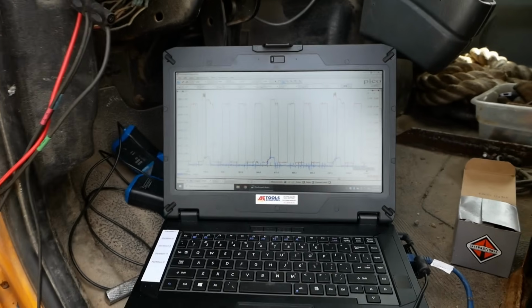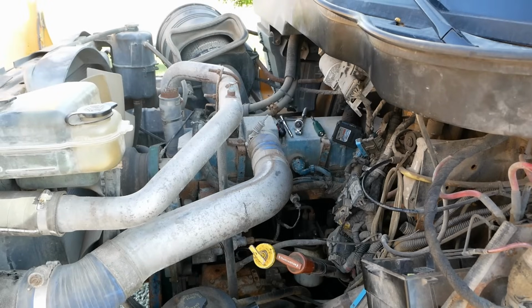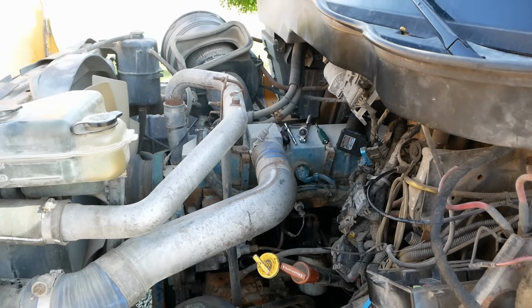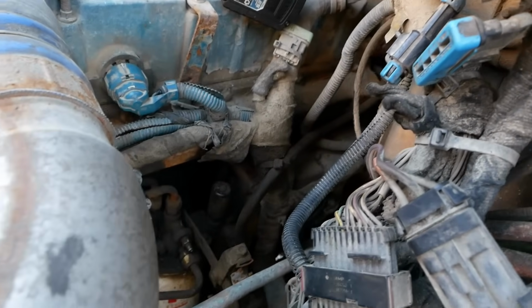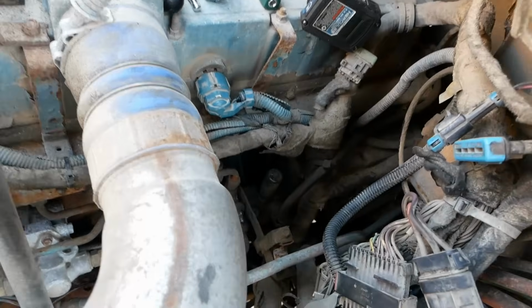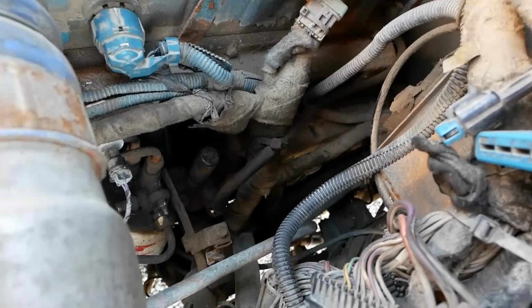Yeah, that's it, folks. I think it needs the magic box. I really wish there was a Navistar engineer here so I could punch him in the face. This is the stupidest design anyone could possibly come up with. I want to check the powers and grounds for the computer, the ECM.